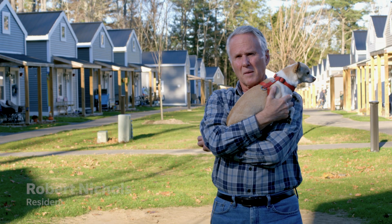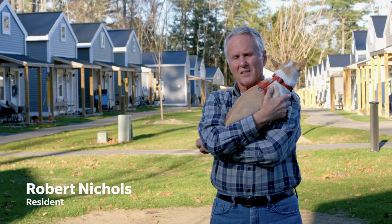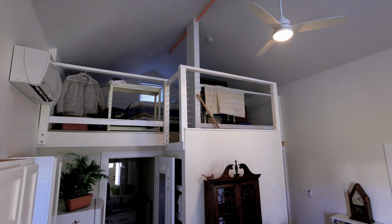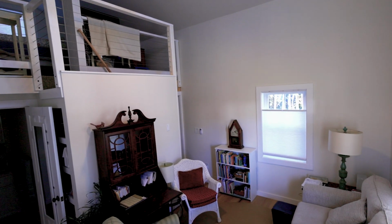I've been here since last February, and it's fantastic. It's, I think, 400 square feet or less. That makes it a tiny home. But it's amazing that once they're finished, the space is bigger than what it looked like while it was being built.